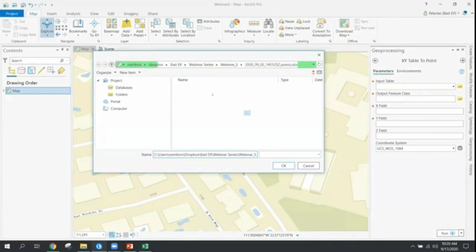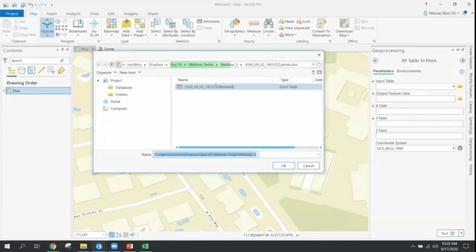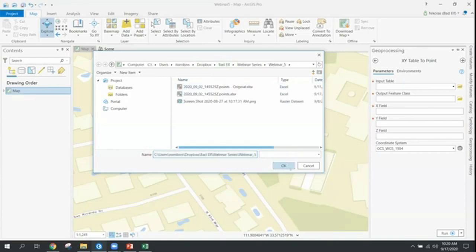I apologize, my computer seemingly is taking a little bit of time here. Usually this is very quick. There is the sheet. I click OK.